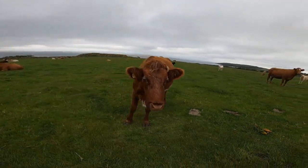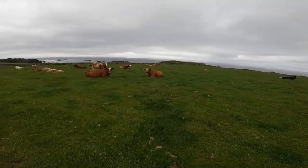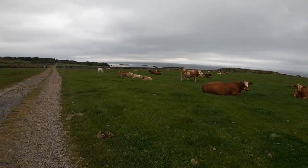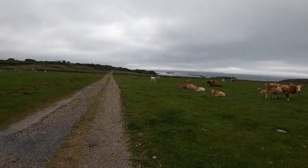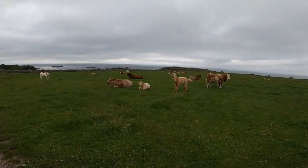Hey, you cow. Some happy Scottish cows. They can actually walk quite far. This gate's open. Look at the wee calfies, eh?